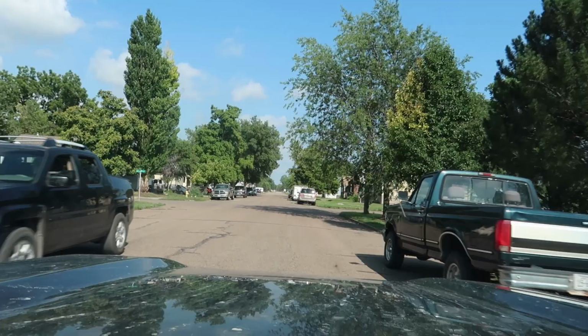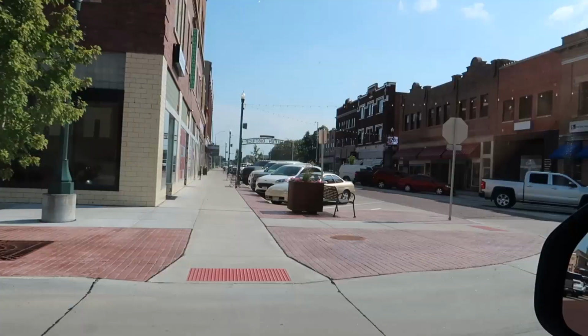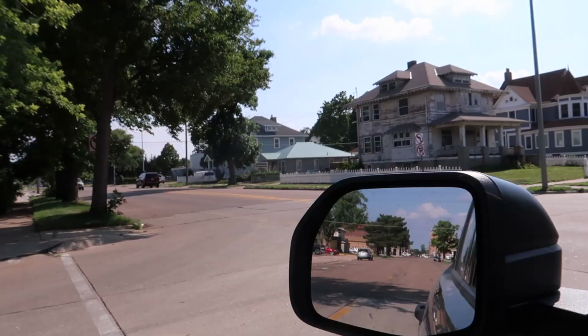Well, I'll tell you what I'm gonna do. I'm gonna turn around and go through downtown to the other side, see what the houses look like over there. All right, I'm making my way through downtown. I'm on the other side. Gonna go see some neighborhoods over here. All right, I'm through downtown.